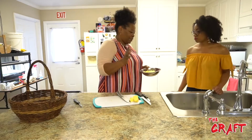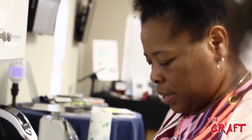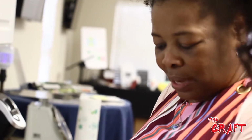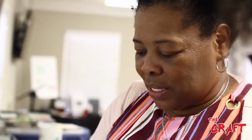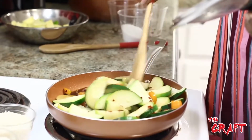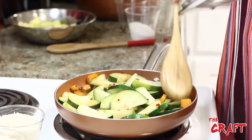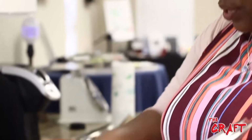We're going to wait a little bit and let it cook down some more. Now you see how it made more juices? Yes. That's what it does, because a lot of our vegetables, what people don't know, that's why it's so good for us to eat vegetables, because of water intake. It has water in it. And it's really, really good for you.